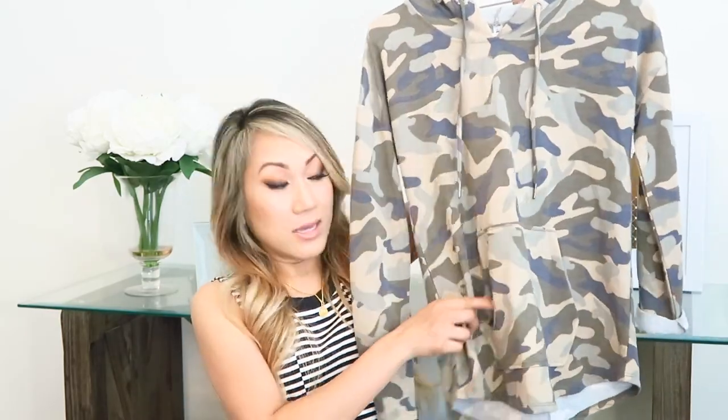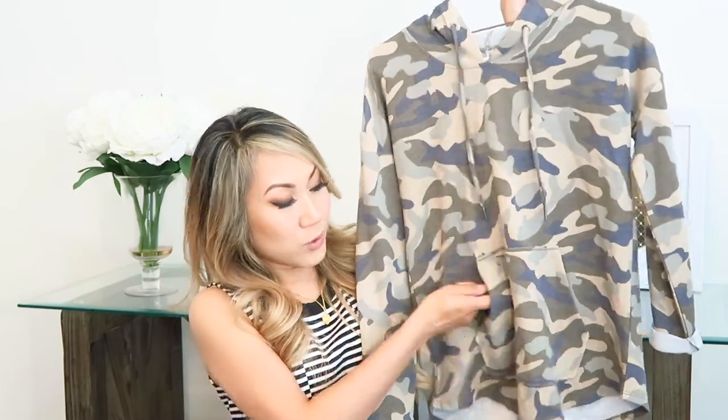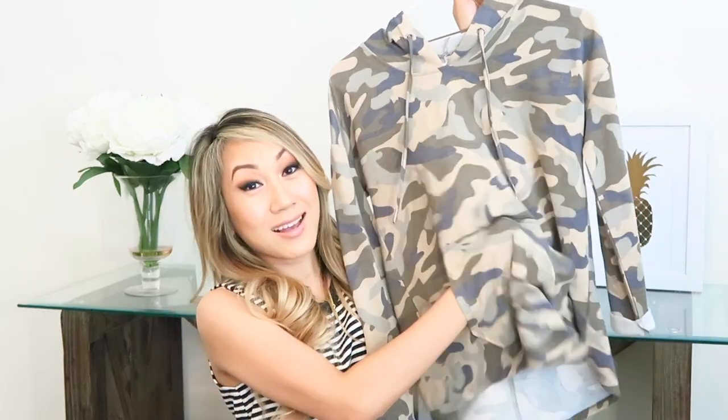And the other one that I got, so I got the same camo print, but this one is long sleeve and it has pockets here. The pockets go all the way through to the other side. They're in the same material, and it also has a hoodie. This is good to wear during the weekends or running errands.